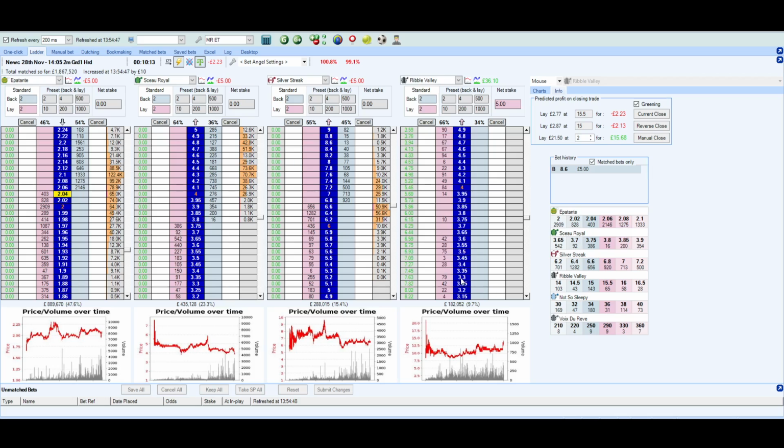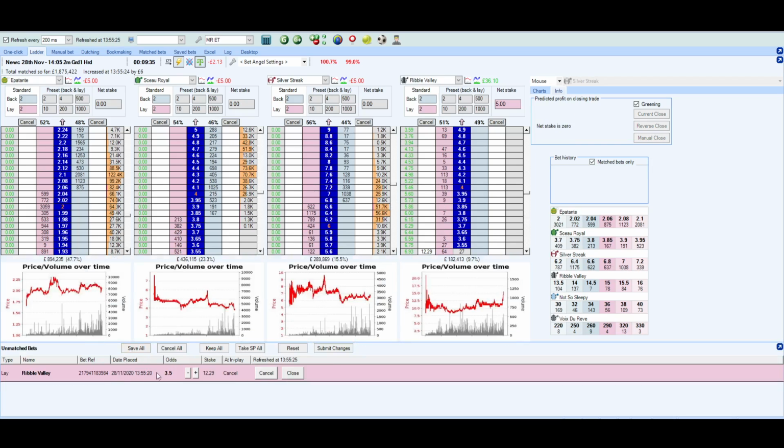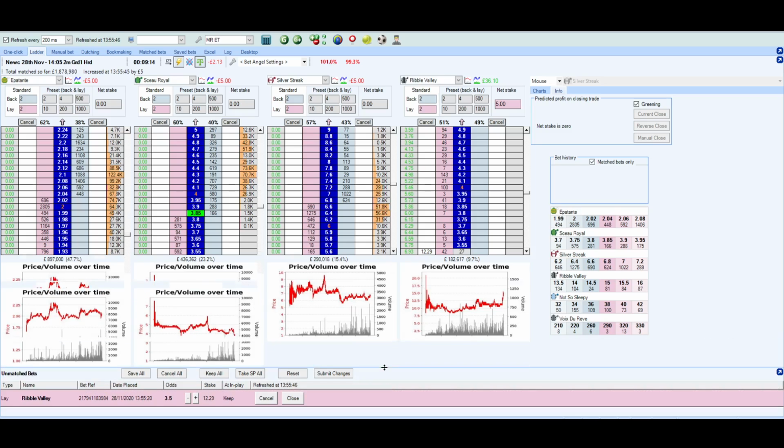But what I'll do, let's say if it comes into 3.5 in play, I would make £6.93. So what I'll do is, how do you make sure this goes in play? Keep all, save all. So I think that's going to hold it. Not too bothered if it doesn't, but yeah.